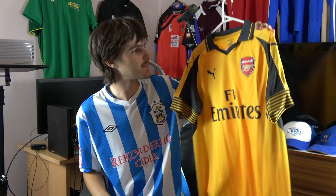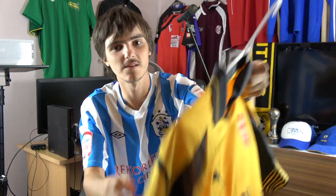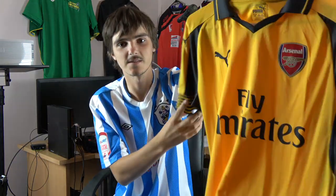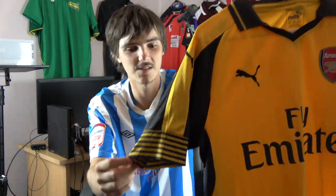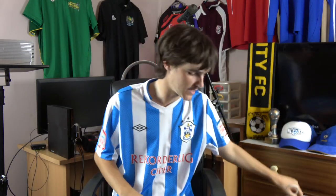I really, really love it when Arsenal wear yellow. I just think it's a great alternate to the red, especially this year. Look at this thing up close, the pinstripes, and you've got your Arsenal gunner on the back and the sleeves. Look at these. It's a classic, timeless look. I do have another one of these, the old yellow and maroon one that they wore, but you think Arsenal away shirt, always yellow.